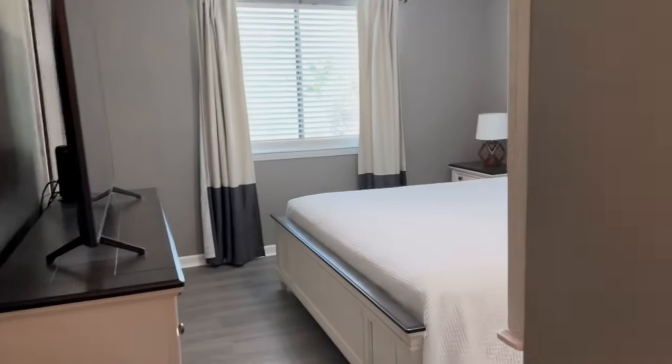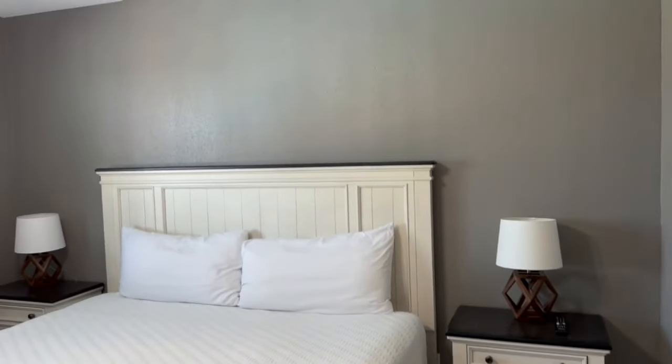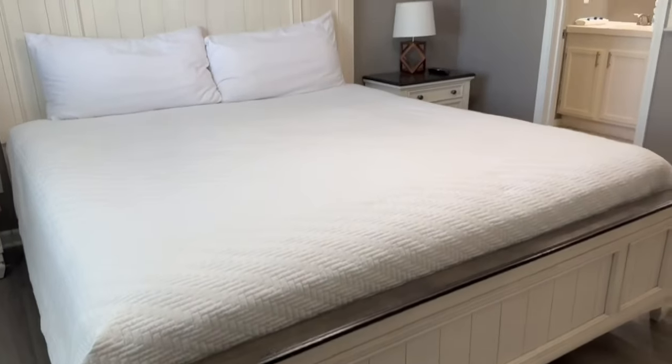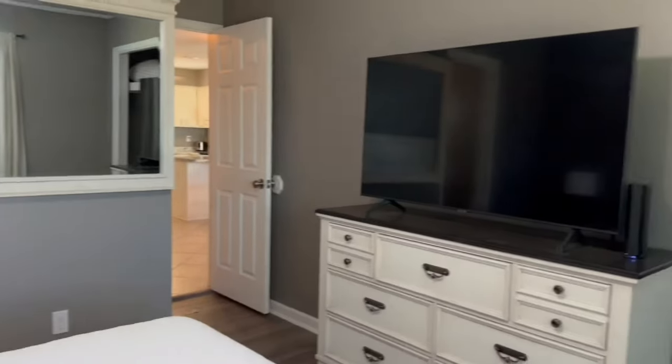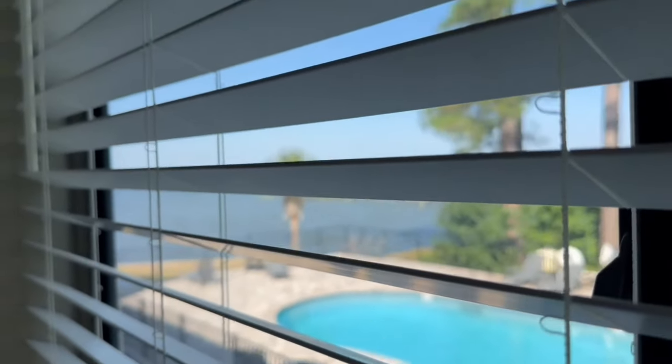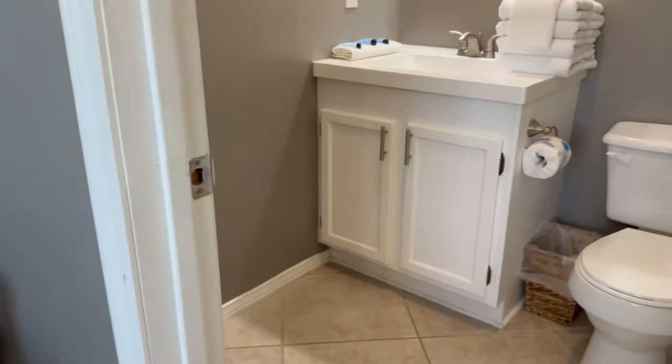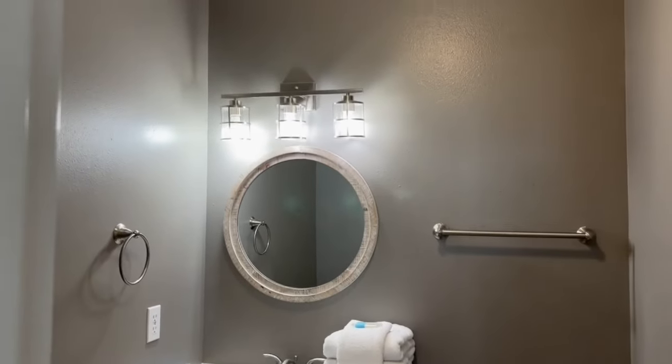And primary bedroom here. Nice big flat screen TV. Good size closet there. View from the primary, you got the pool and water view from here. Nice updated bathroom. And you got a stand-up shower in here, and it is clean and looks pretty new. A really nice unit.